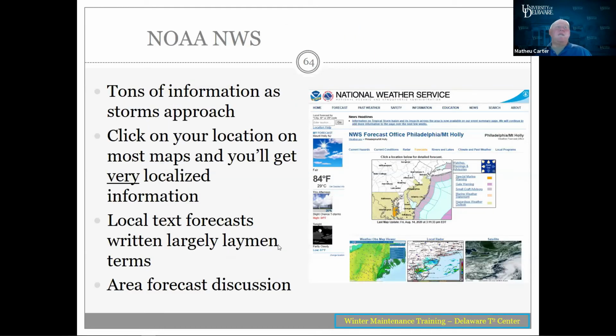And again, the format of the NOAA site changes from time to time, quite a bit actually. So you have to root around, but I think the text forecasts in particular that they list can be very, very helpful.